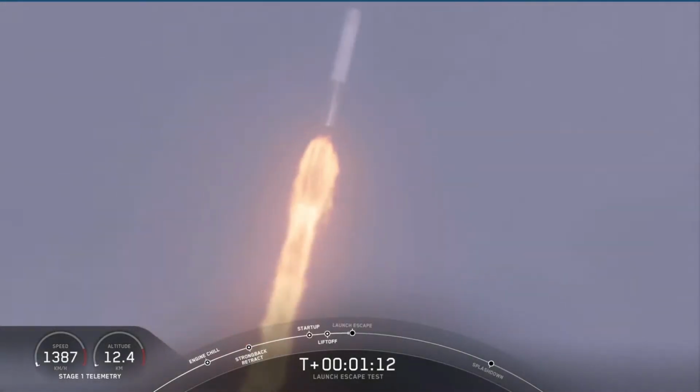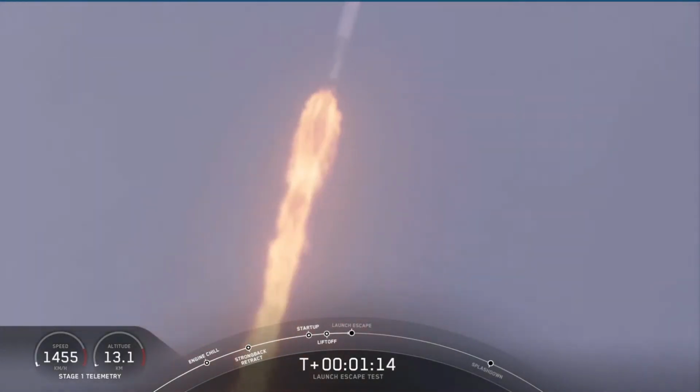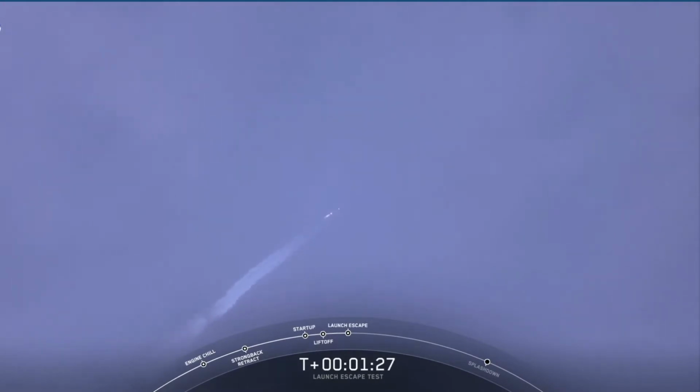Okay, the major activity coming up in just over 10 seconds: shutdown and Dragon escape from the Falcon 9. Dragon launch escape initiated. Dragon's away.